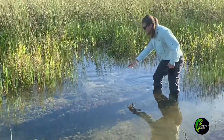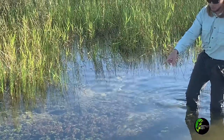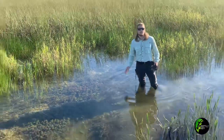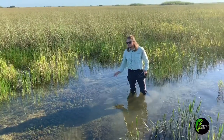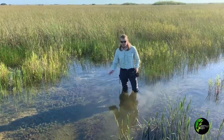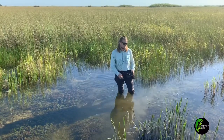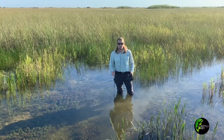Now, all this plant life here, this is called bacopa. Now, this is actually really good. It's a native aquatic plant here in the Everglades. Now, that's important because there's a lot of invasive plant life. A lot of it isn't invasive aquatic life, such as fish and, you know, water snakes, things like that.